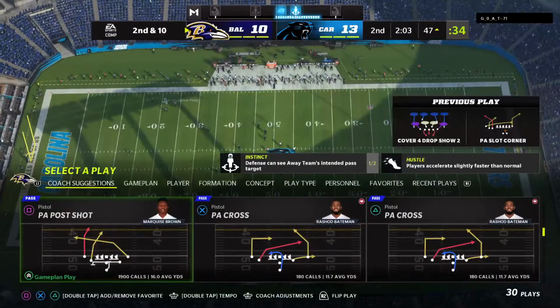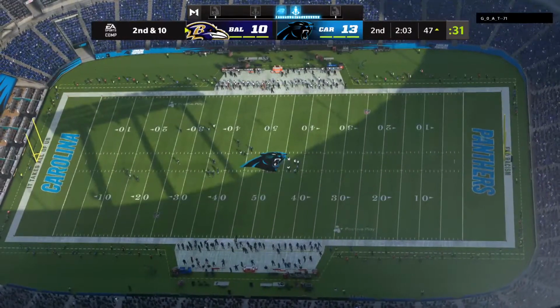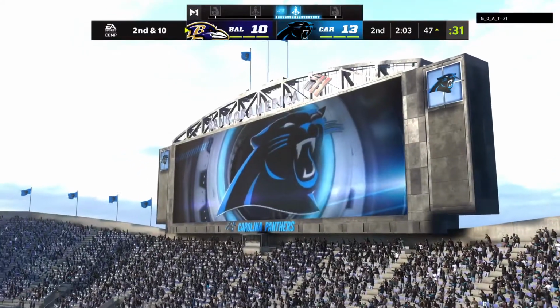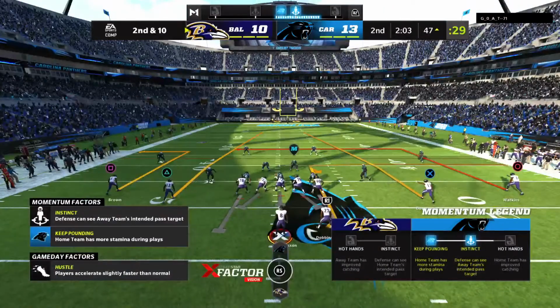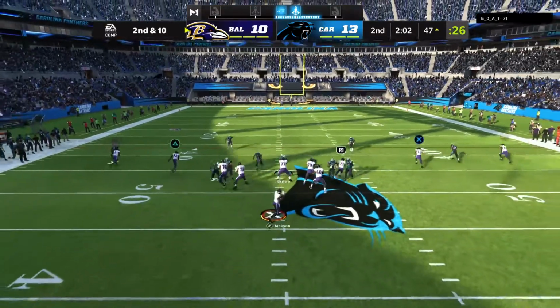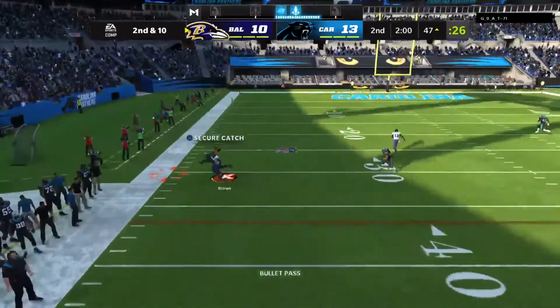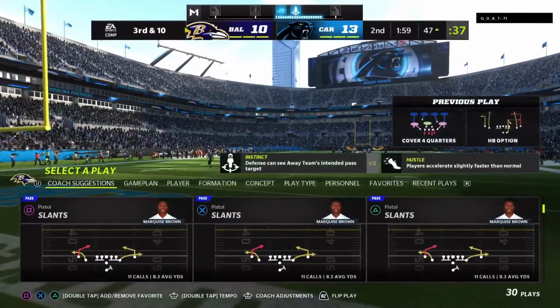Defensively to force incompletion. Now, even though this drive started in plus territory, they're still not in field goal range yet. So they can work towards another couple of stops and not allowing that turnover to hurt. So now 2nd and 10 after the incompletion on 1st down. From the gun, it's Jackson. Second quarter action with 1:59 remaining.